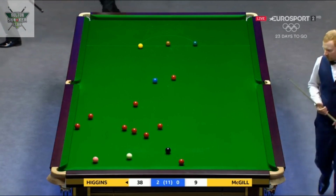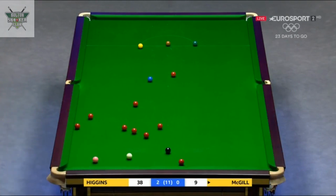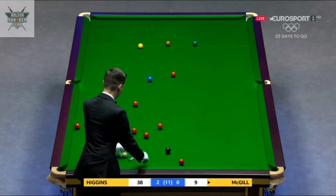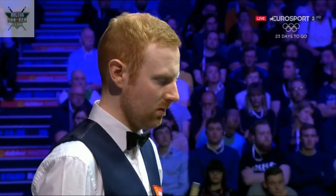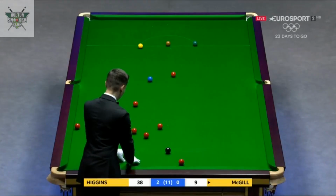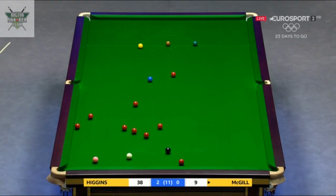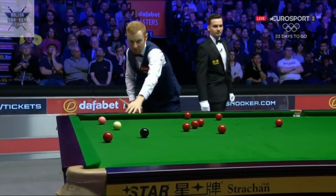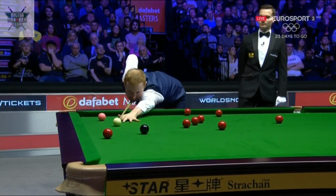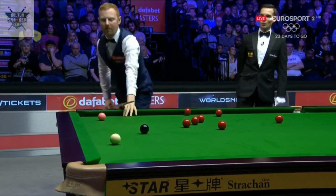Caught it all wrong, too thin, and now a great chance for McGill to get right back into this frame. There's a couple of safe reds there, and this one isn't a gimme. And he's now lost 11 of his last 12 frames against Higgins, so he needs to stop the rot sooner rather than later.